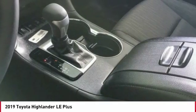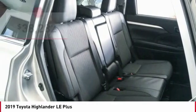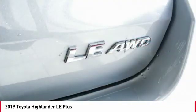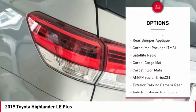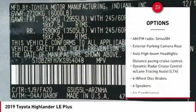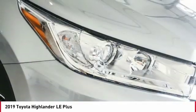A 2010 top safety pick, the Highlander is where substance meets style and is priced below $40,000. Here are some of this vehicle's great options: traction control, power liftgate, air conditioning, dual airbags, alloy wheels, power steering, 4-wheel disc brakes, trip computer, electronic stability control, CD player.